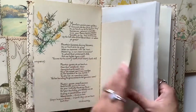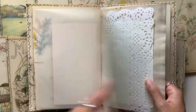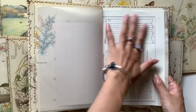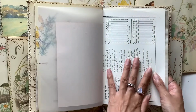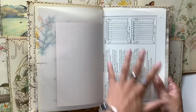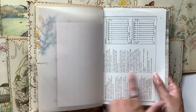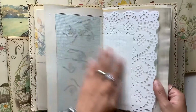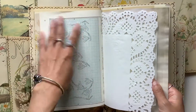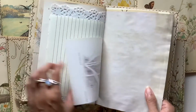I'll give you a full look. Look at that. That's stunning, stunning, stunning. Pages like this, I would personally cover this up with my photos and ephemera, or I would add a whole sheet of either vintage paper or pattern paper or lined paper to do my own journaling on there. And I love that type. Again, I would either write on it or add a photo here, add ephemera, all that kind of thing.